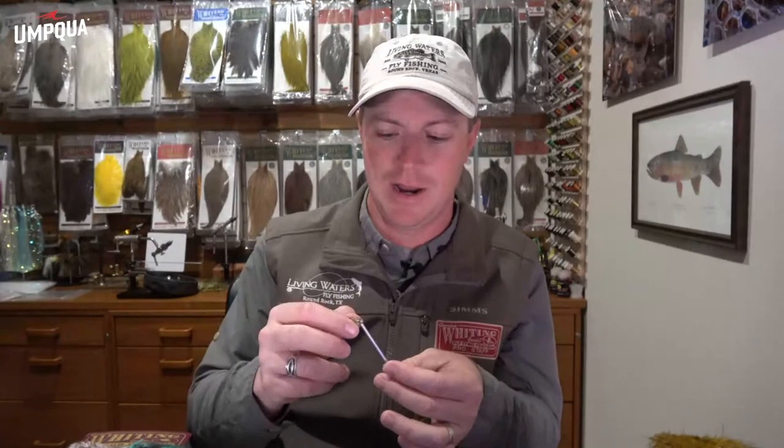But when you think about streamer patterns, I'll hold up a few. All these are signature patterns. I told Umpqua I wouldn't show anything that isn't in the catalog. And by the way, CNF's whip finisher, these things are expensive. But the coolest thing about it is they've got a magnet in the bottom of them. I absolutely love that because it's really easy to hold flies up and not stick yourself and show things.